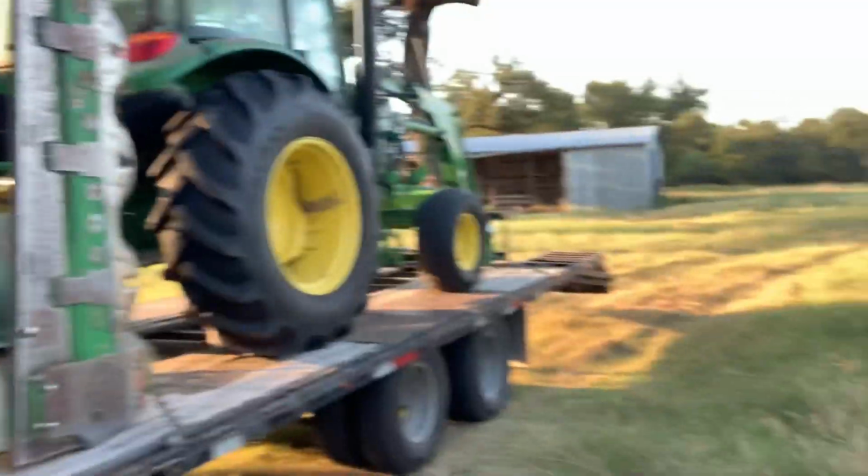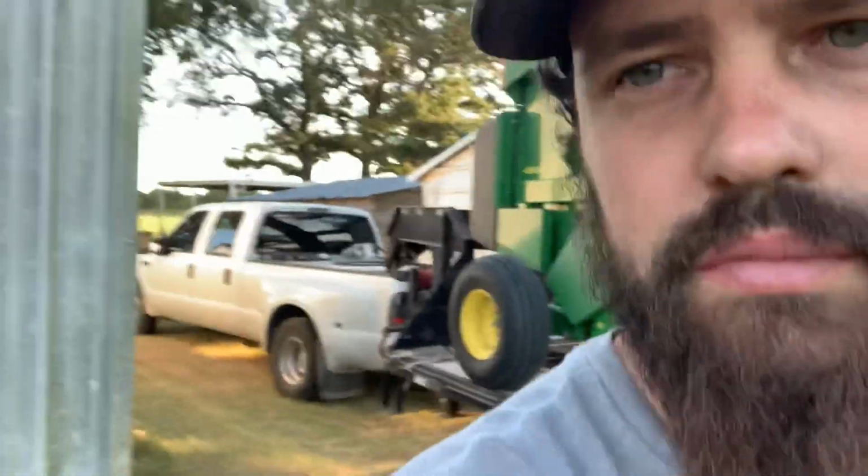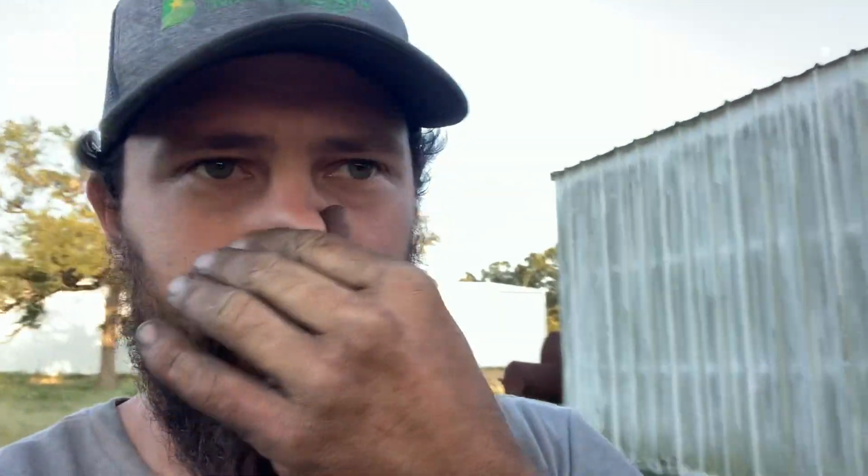Well guys, we made it home. Easy peasy. No problems. My driveway is kind of hard to pull in off the highway. I've got to go open the gate, and then I've got to wait for traffic because I've got to swing real wide. I've got to make the driveway wider than it is. It's only 14 foot wide, and you don't have much shoulder to swing to get in with 38-foot trailers.